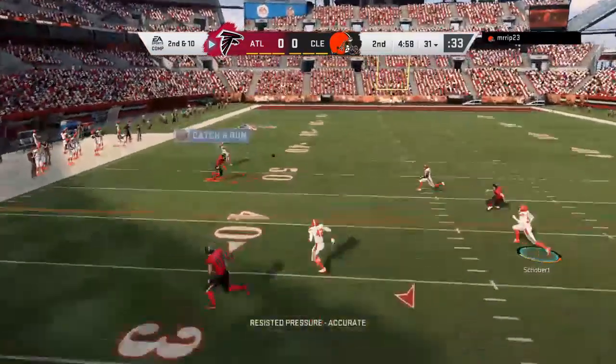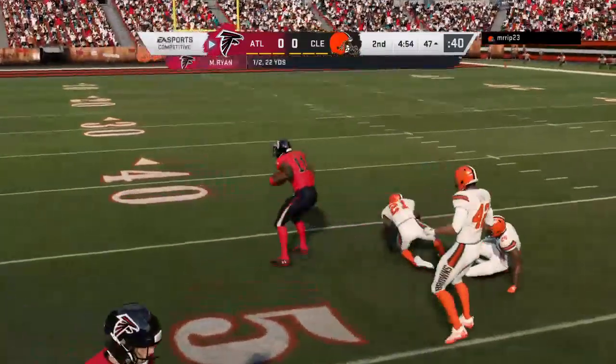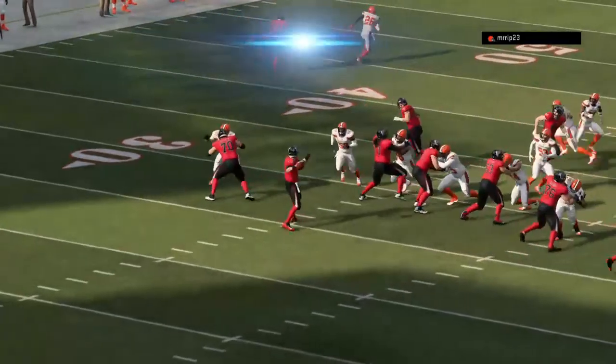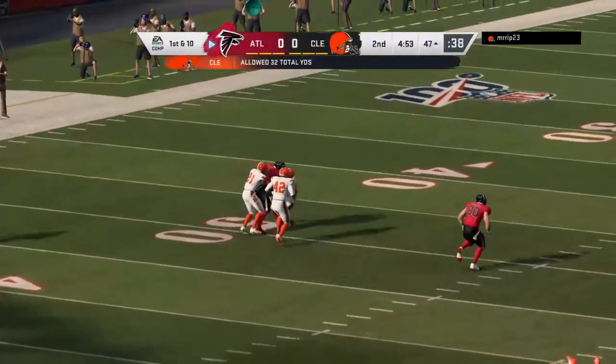Looking to throw on 2nd down. Ryan, he completes it to Julio Jones. And he'll be taken down, but not before they work it across midfield. 22 yards there, a 1st down.